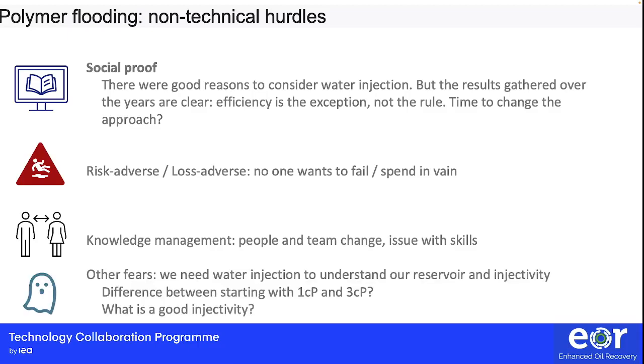Last but not least, I think there are other fears, like people say we need water to understand injectivity and our reservoir. Okay, well, what's the difference between 1 and 2 to 3 centipoise water in understanding the reservoir? Probably not much. And of course, again, what is a good injectivity? Because if you only recover 35% of the oil and you are recycling water, basically you have an injectivity which is also based on a very low sweep efficiency. So yes, you have good injectivity, you have good rates, but you are not pushing anything anymore and you have very bad sweep. So maybe we can also revise the way we look at this concept.